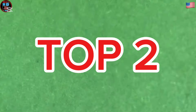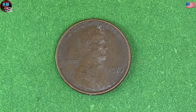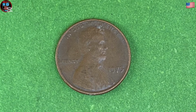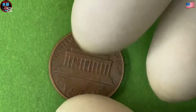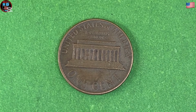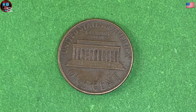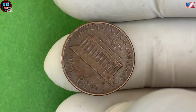Top 2. We have a fascinating topic to dive into: the 1975 Lincoln 1-cent penny. At first glance, this might seem like just another penny, right? After all, it's from the mid-1970s, and we've all come across our fair share of pennies in our lives. But hold on, this particular penny could be worth far more than you might think.